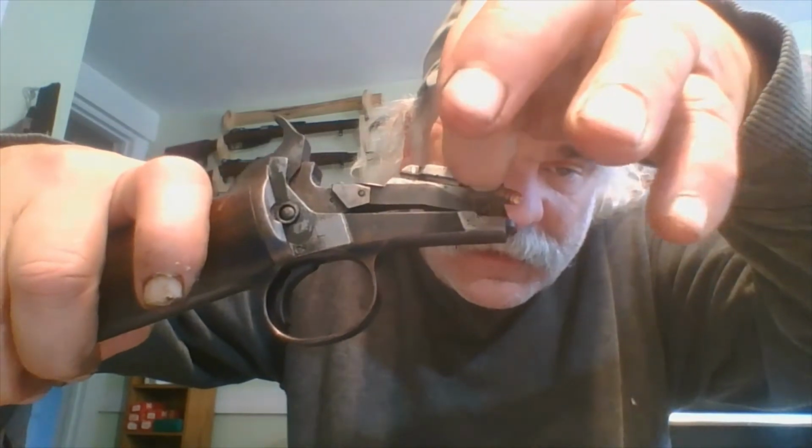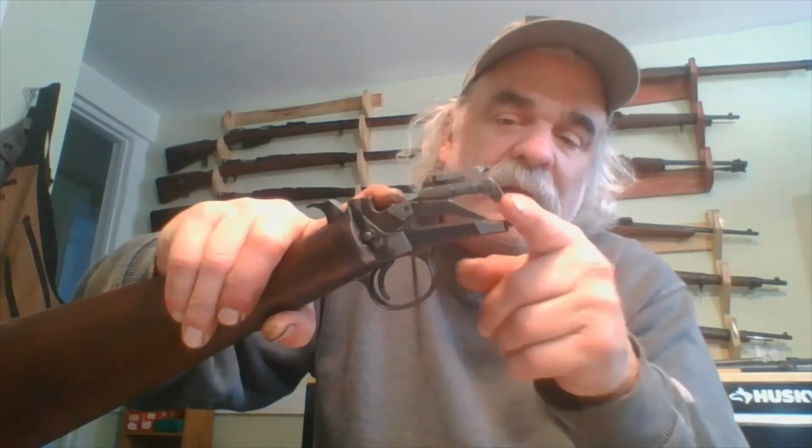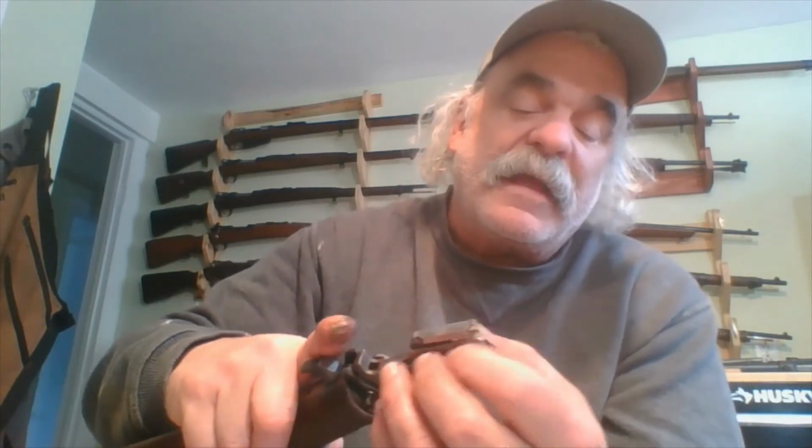Okay. Now the bolt is wrapped around on this side. See the little groove? And it makes it so that when you pull it back, oops, I dropped it. What happens is this part comes up. When that comes up, it puts the round in line with the opening of the chamber, so that when you push the forearm forward, with this groove where the bolt is sitting, it pushes that round into the chamber and it locks the round into the chamber. So there's your sliding action.